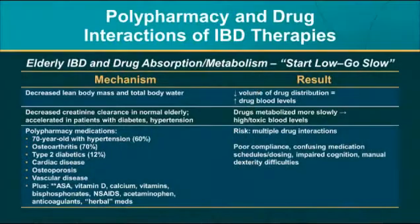Drug-drug interactions play a role, and it's important that the physician realize that as one ages, there's a decrease in lean body mass and total body water.